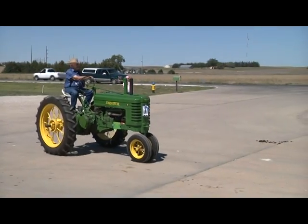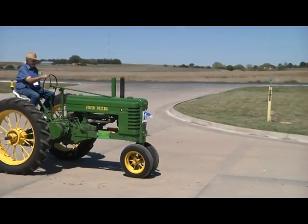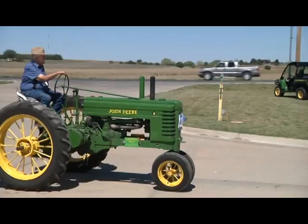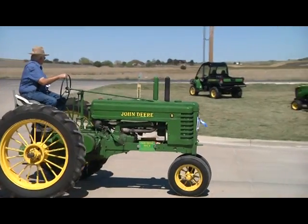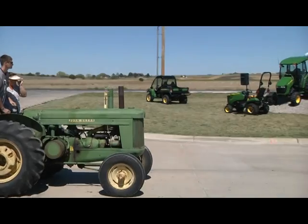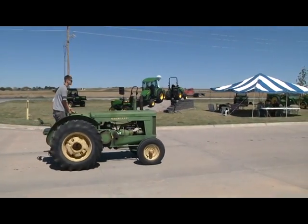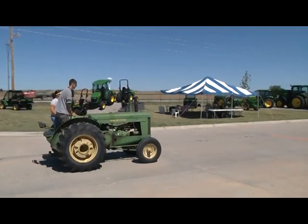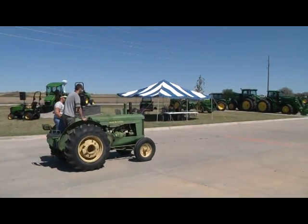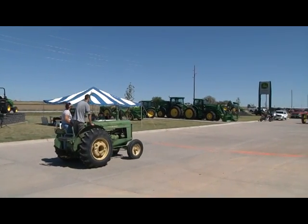Here's a tractor that's actually older than I am. It's a 1940 John Deere B, John Galentine from Clayton, Kansas. Clayton, Kansas, ladies and gentlemen, John Galentine. Thank you, John, for coming. All right, ladies and gentlemen, here we have Justin Galentine. Justin Galentine, Hayes, Kansas. He is driving a 1953 John Deere AR.